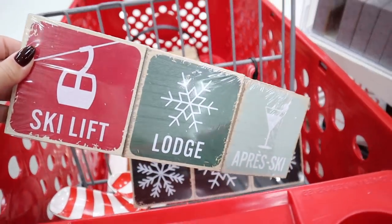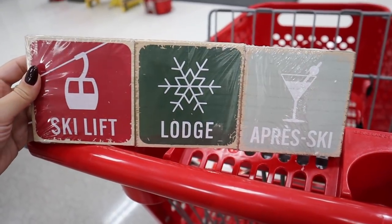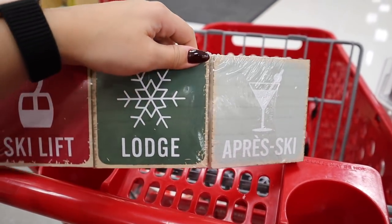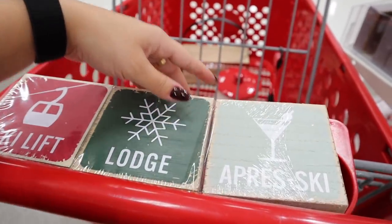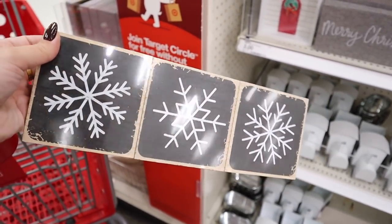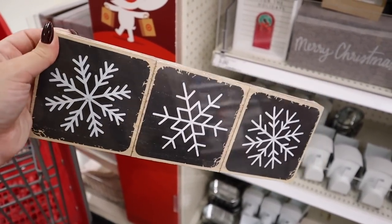They also have these little sets of box signs. They kind of look like painted on. This one is more of like the ski one. It says ski lift, lodge, and then after ski. You guys told me how to say it, but I can't remember. This is $3 for the three signs. Then they have this one that is more like modern, and it's just wooden with black, and then three different unique snowflakes, again for $3.